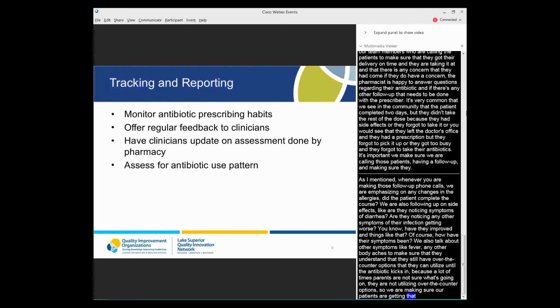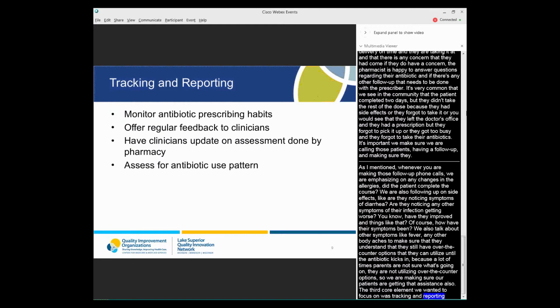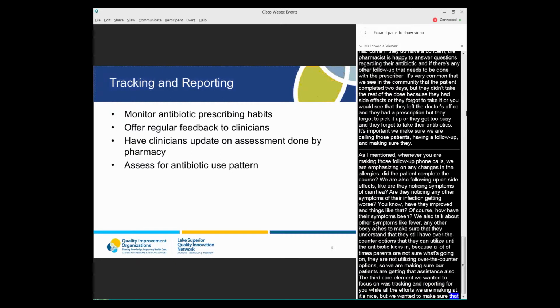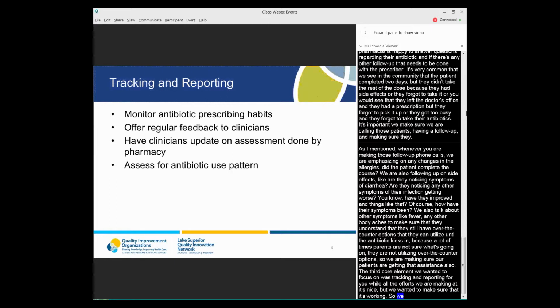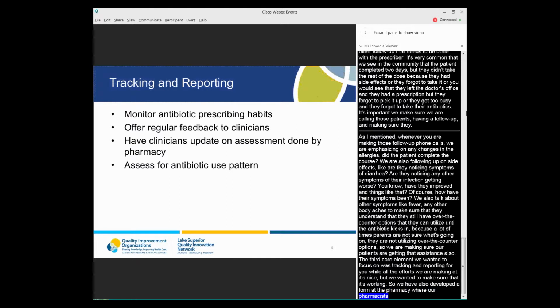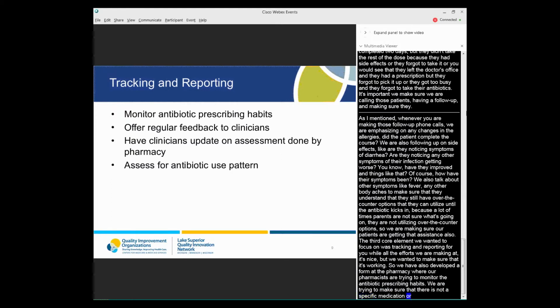The third core element that we wanted to focus on was tracking and reporting. Well, all the efforts that we're making, it's nice, but we wanted to make sure that it's working. So we also have developed a form at the pharmacy where our pharmacists are trying to monitor the antibiotic prescribing habits. We're trying to make sure that there's not a specific medication or antibiotic that the patient's been using multiple times, because it's definitely not a good practice.